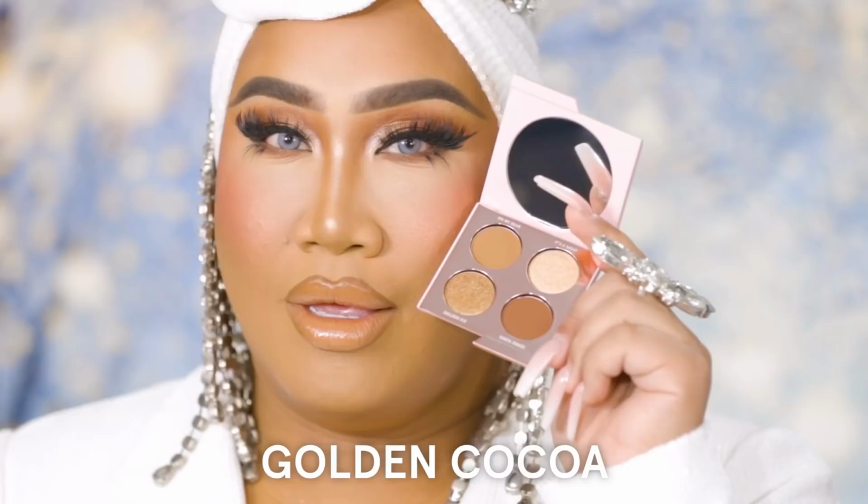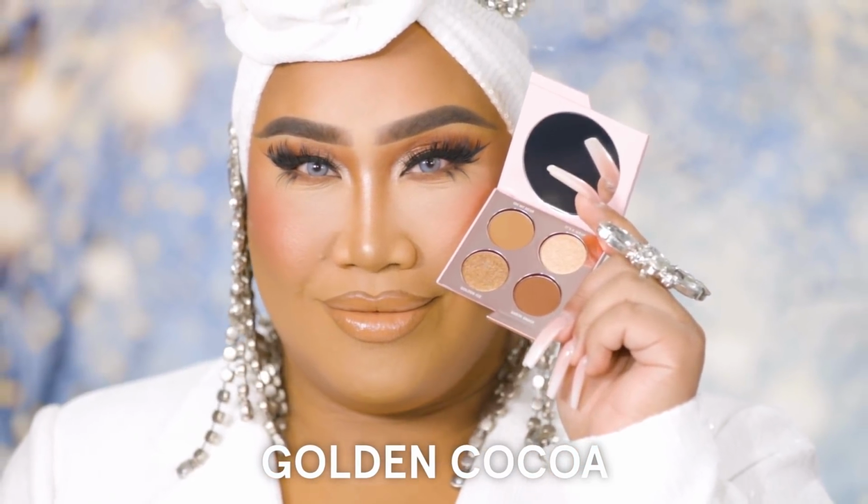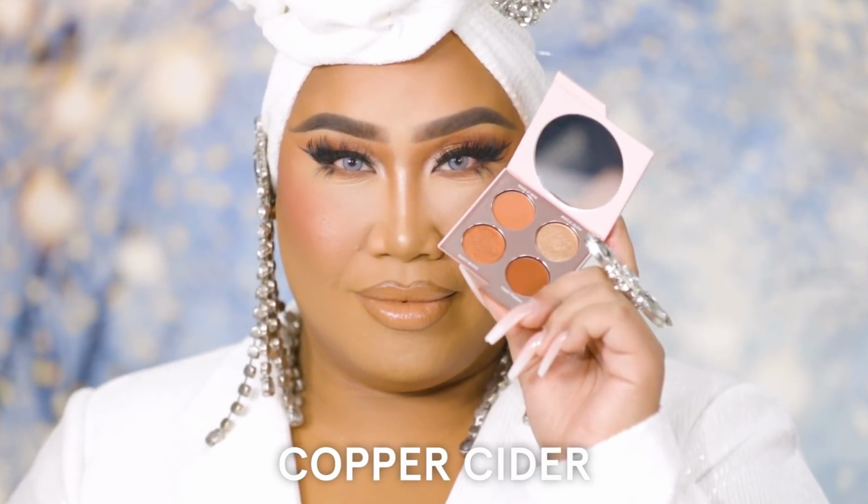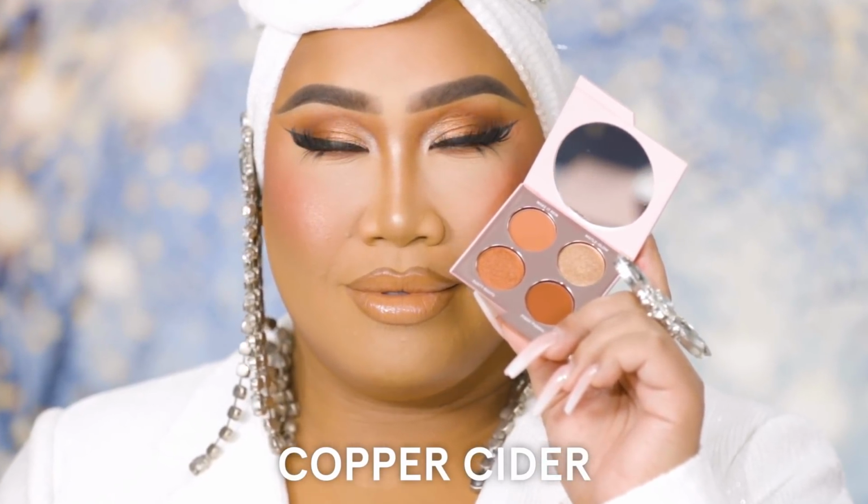By the way, fun fact, I made this packaging for the long nail girls and guys out there. I'm gonna open it and, ooh, this one's dirty. This is what it looks like on the inside. How freaking gorgeous is this? I have two different color stories. I'm gonna show you. This one is called Golden Cocoa, and this one is called Copper Cider. It's so freaking gorgeous. I'm wearing the Copper Cider one on the eyes.